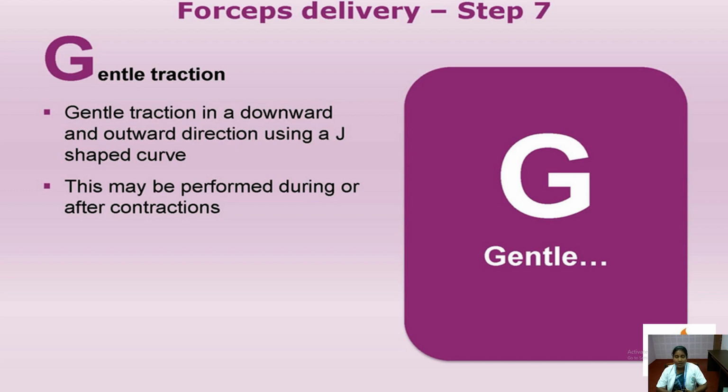So yes, if the application fails and the articulation has not happened properly, we need to de-articulate and then repeat the same procedure. That is, insertion of the blade needs to take place once again. If the articulation happens, we need to give gentle traction.